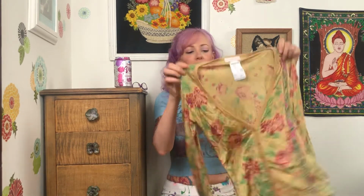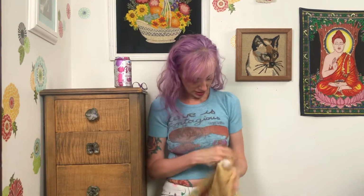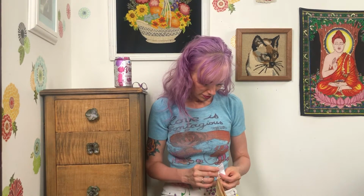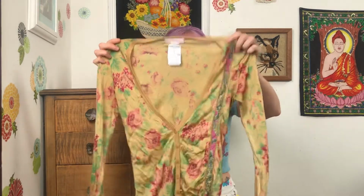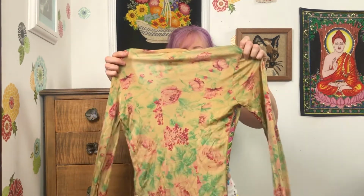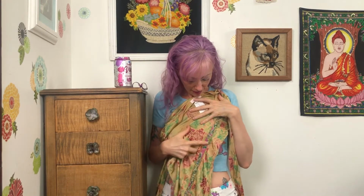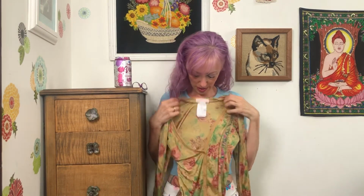All right, this was really pretty. Also $4. It's like a cardigan, but it's almost mesh. It's stretchy. It's not made of nylon, but it's got that feeling to it. What was it made out of? Viscose and 5% cotton. I don't know. Anyway, so really pretty floral design. And what I liked about it too, I don't know if you guys can see it very well there, but it's got a contrasting floral stripe down each side.